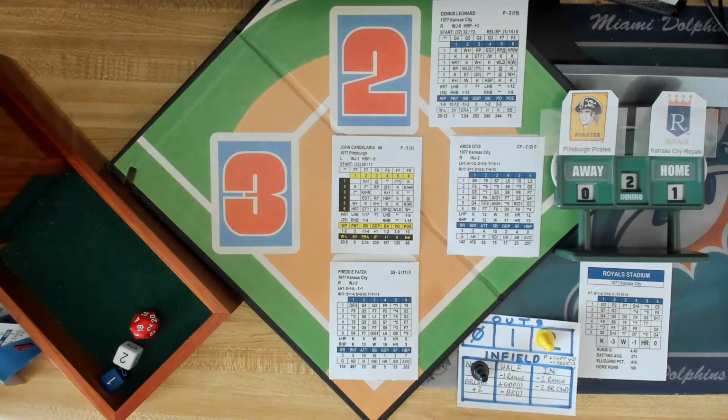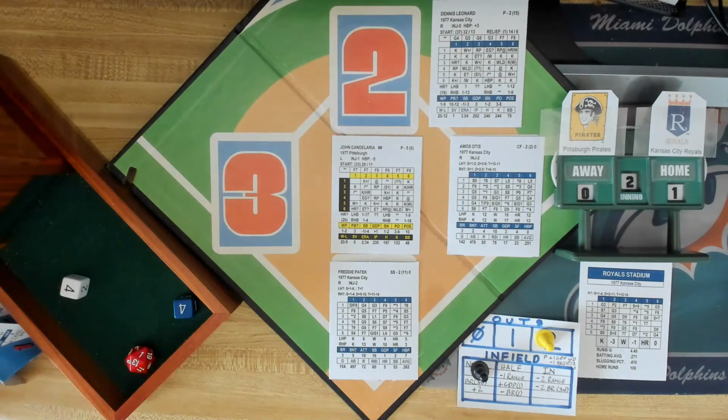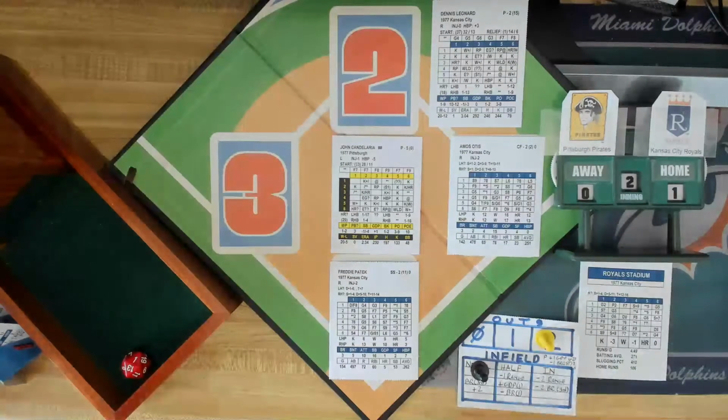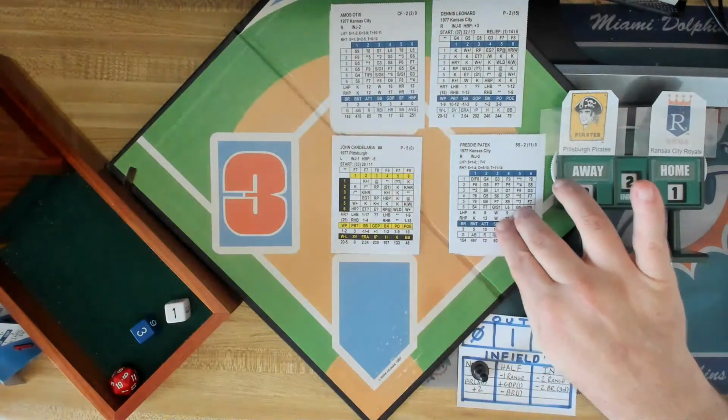Strat roll says an 18. Patek is not bunting with 2 outs, so Candelaria will pitch. 1-2, that's a strikeout chance. The 9 will not get Patek. Patek will swing. 4-4, and that's a single to left field. Amos Otis base running rating 3 becomes a 4 with 2 outs. And a single to left, you subtract 2, so a 4 minus 2 is a 2. Left fielder is Oliver, -1. So only a 1, Otis will go to third. It is a 3, and he will not. So Otis will have to stay at second base.